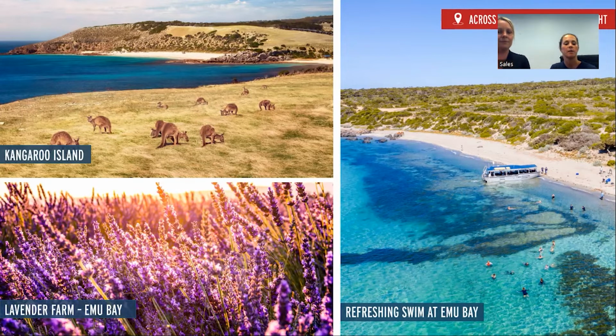And there's your lavender farm down the bottom. So as mentioned, you'll get to have some lavender scones. They're absolutely beautiful plants, one of my favorites. And then obviously over here on the right, Emu Bay, as I mentioned, the beautiful water. So just a wonderful place to go for a dip.